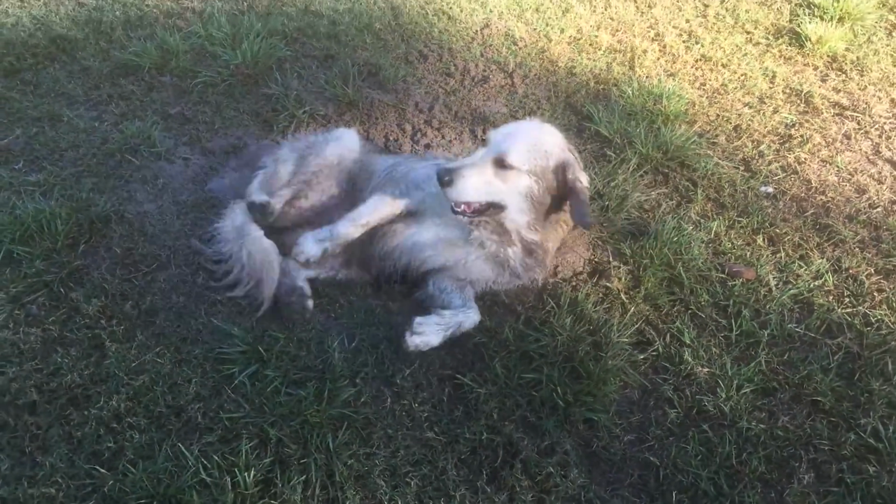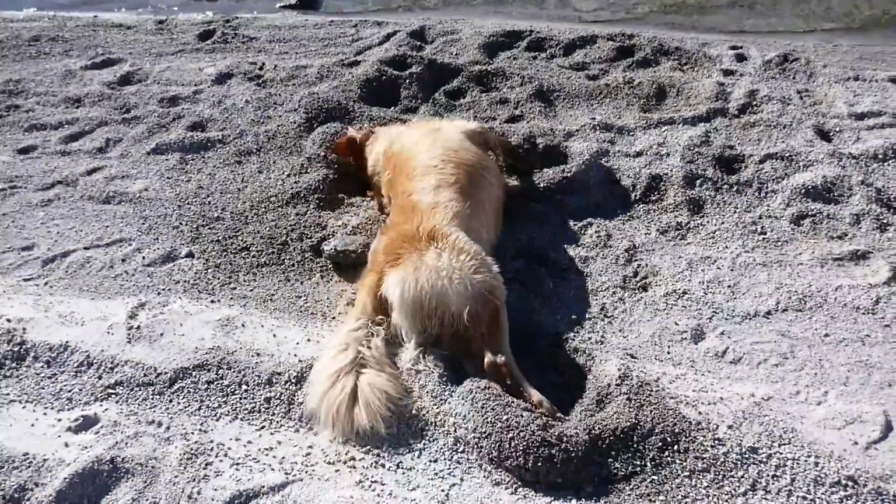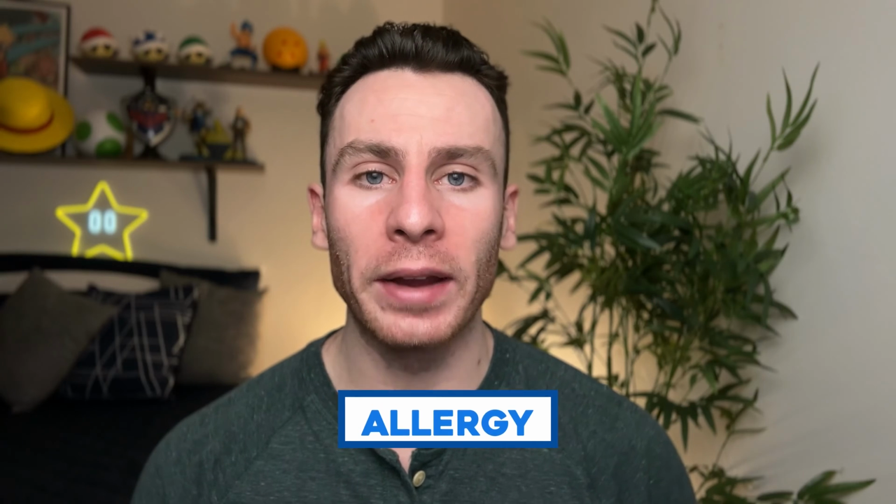Different surfaces offer unique sensations to the dog when they're rolling on it. So when a dog is rolling on grass, it feels different than when they're rolling on sand, or gravel, or maybe a hardwood or tile floor. As far as the actual cause of why they're itching in the first place, usually it's one of two things, either an allergy or a flea or tick issue.